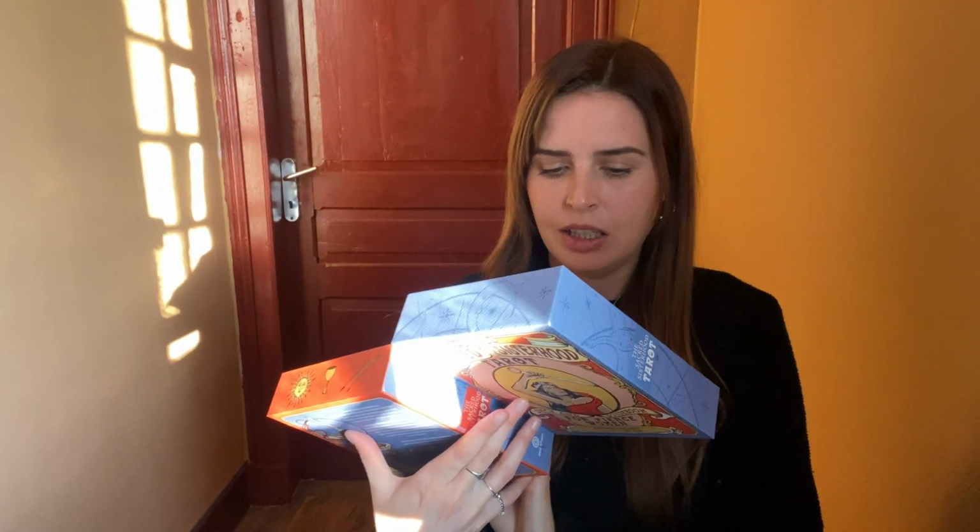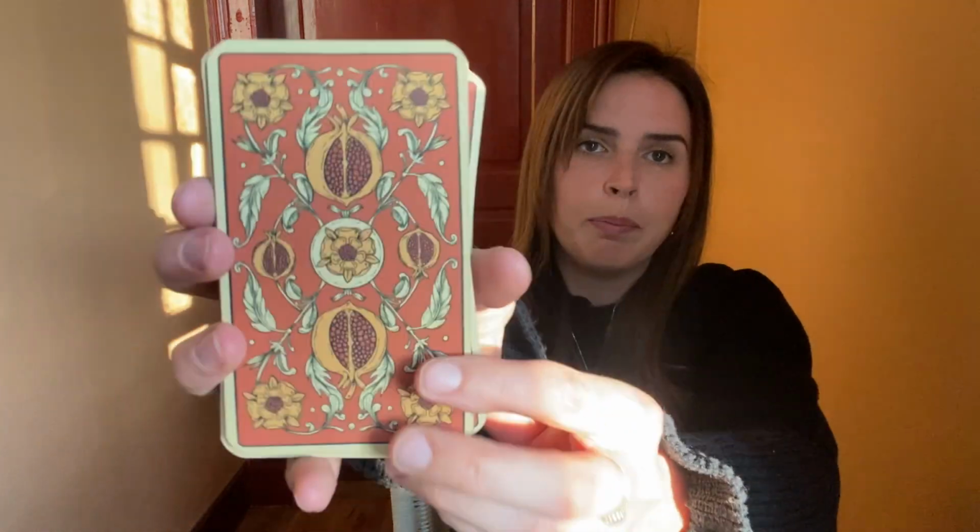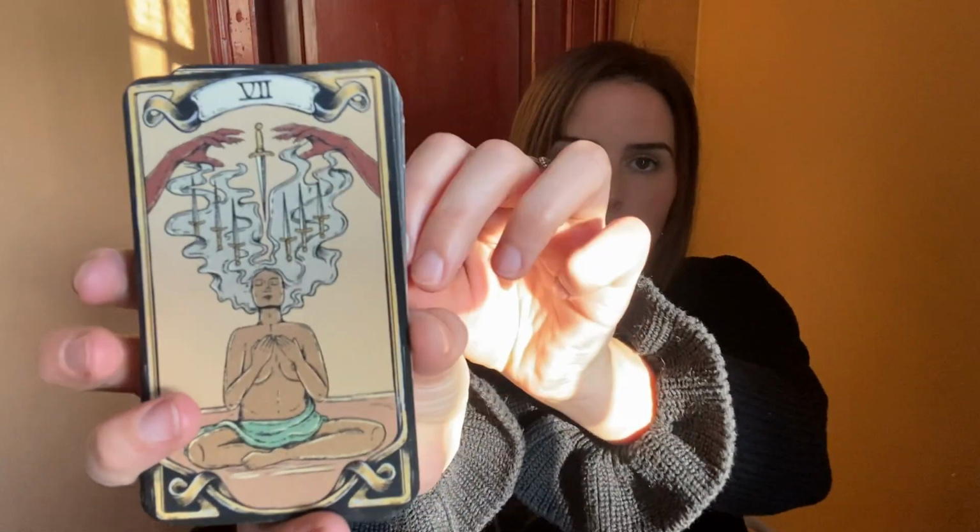It opens, and I like the inside. It's all in your hands. There's a lot going on at dinner, so I didn't get a good proper look at this, but I'm really loving this. So they're the backs, which are just beautiful, very up my street. I love the earthy flat tones. And I'm really liking the borders on these cards. It's definitely a Rider-Waite base design, but again with its own flair.